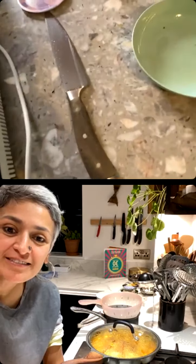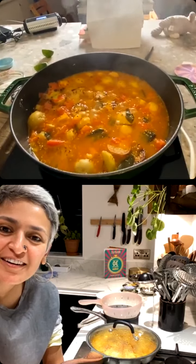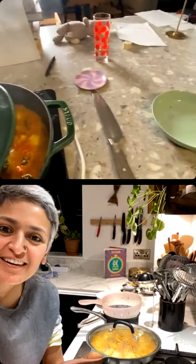Somebody's asked if you can add some fish. Yes, you can add some fish. You can add some chicken. Right, Armenia. Oh, it's hot, this pot. Right. Oh, can you see that? Steaming away, steaming away. Right. I might turn it down, actually. Looks good, though. I'm going to cover it up.